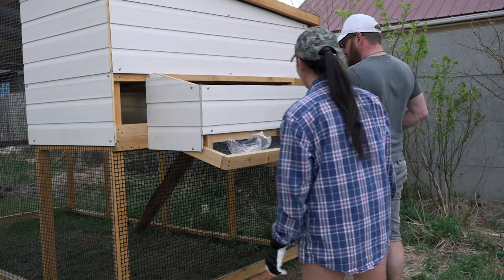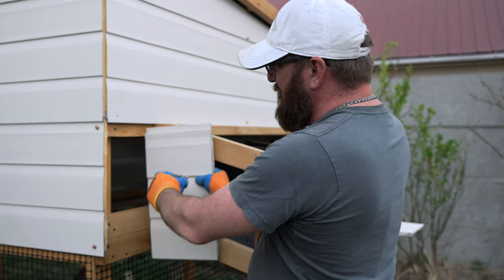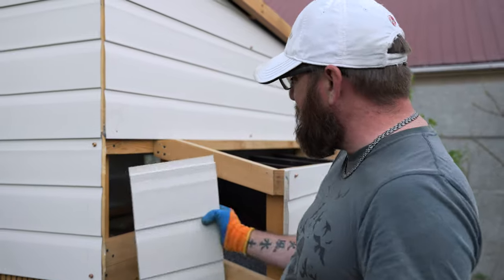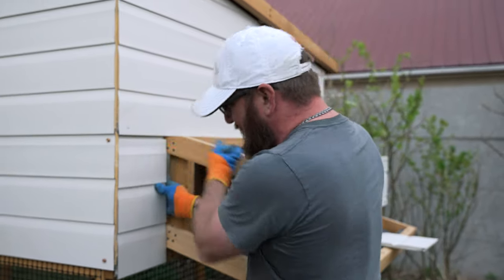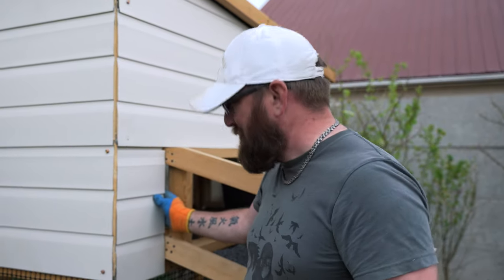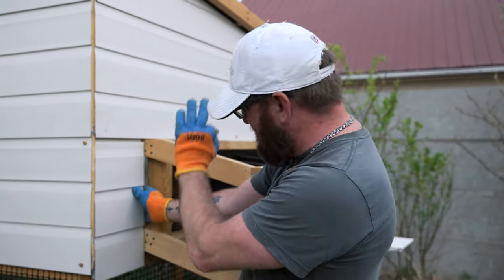Well, the mistake that we made is we put the side on here. It was better to go with this one first, so we took that off. We put it on the side pieces, and then it will look better. So, anyway, we made a mistake. We beat it.